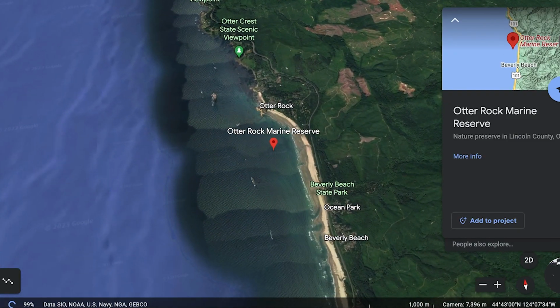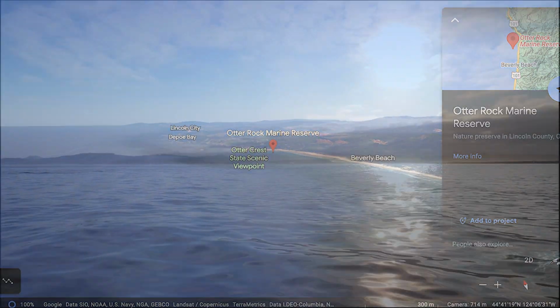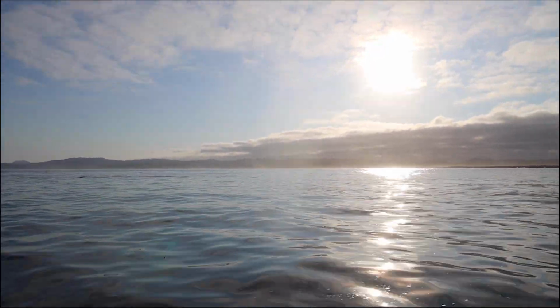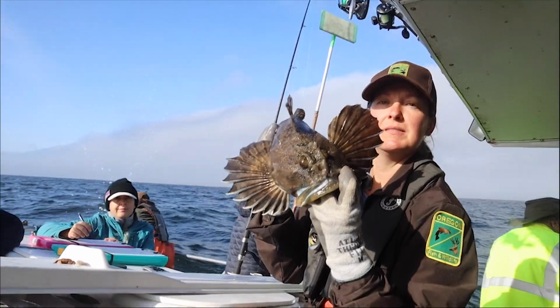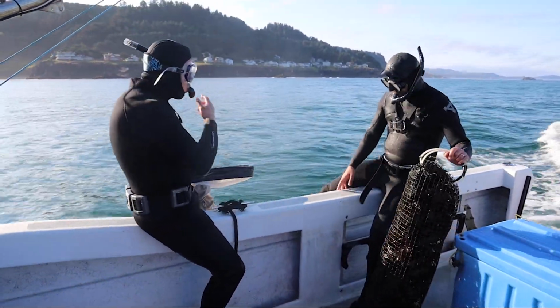Today, we're in the Otter Rock Marine Reserve, collecting data on the types and numbers of juvenile rockfish that have made it from the offshore birthing grounds to their nearshore habitats. Understanding recruitment is a key factor in judging rockfish health, and this is about as low-tech as you can get.